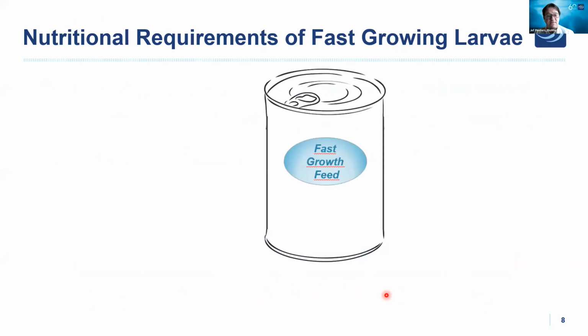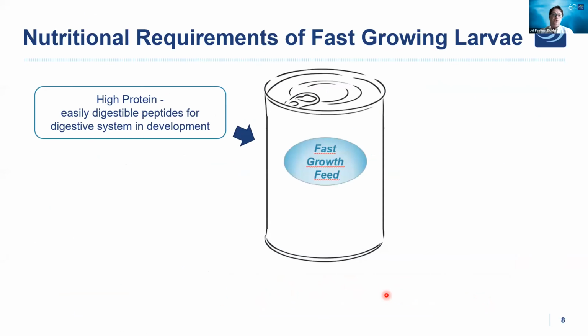So that was one of the first advantages. Let's see a little bit what goes into it. So what exactly goes into this fast growth feed? We go high protein, and in this high protein, what kind of protein do we use? Easily digestible peptides, because we're really working with animals where the digestive system is still in development. It is a changing environment, a changing digestive system. So we need a lot of protein.